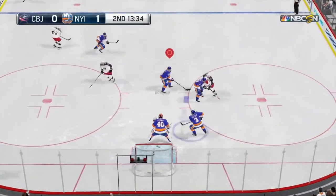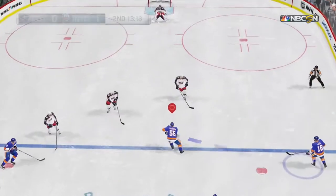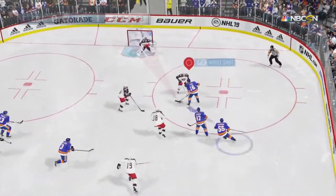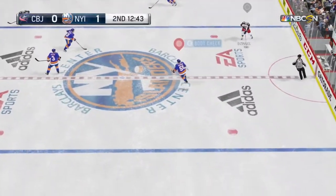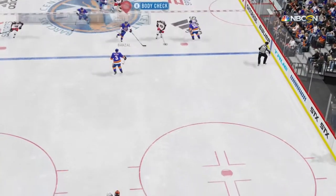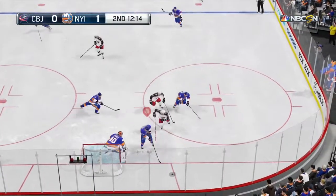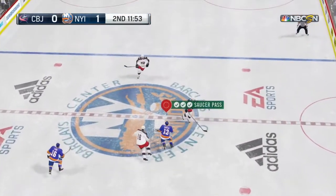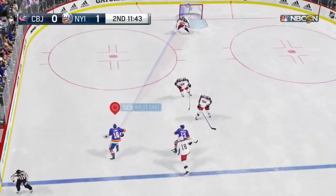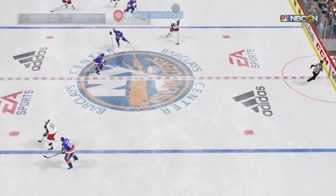Chip to Dubois. Nice defensive work there. Propelled to Komarov. That puck's loose, too well handled. Not the best handling. Reads the play and keeps it in. New York's organizing things back in the defensive zone. There you go. Nice saucer pass, driving in from no man's land. On to Bjorkstrand.